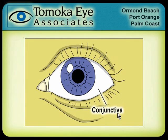Basically, the conjunctiva is a very thin layer of skin on the white part of the eye. So, we actually have skin on the surface of the eye, and this skin is very important. It keeps things like contact lenses from falling back around the back of the eye, protects the eye from infections, foreign bodies, etc. But if you get an infection of the conjunctiva, you have conjunctivitis.